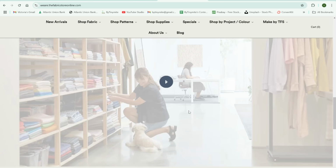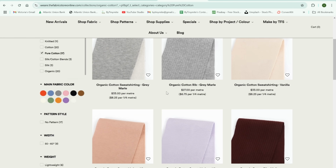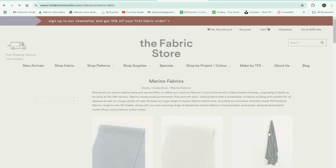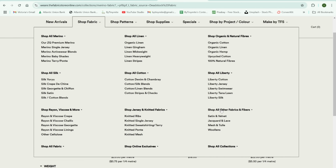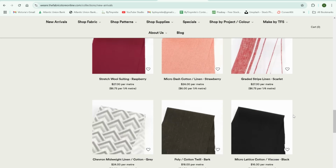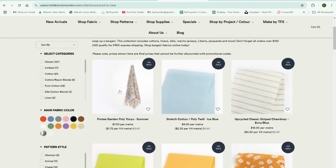Now, the next one in this category is the fabric store online. Now, I realize that sounds like it's the same thing, but it's not. It is a different store, trust me. This store offers a wide variety of fabric selections, colors, and types. Interestingly, it sells their fabric by the meter instead of by the yard, and it's a little bit more pricey, maybe coming in around an average of like $16 per meter, but it does have such a wide variety of fabrics to choose from that it's worth checking out, especially if you're looking for something more specific that you might not be able to find at a different location.